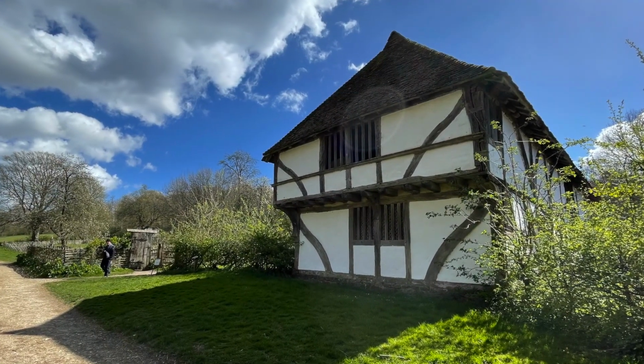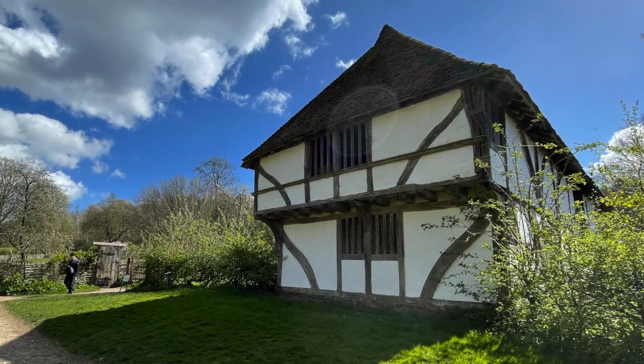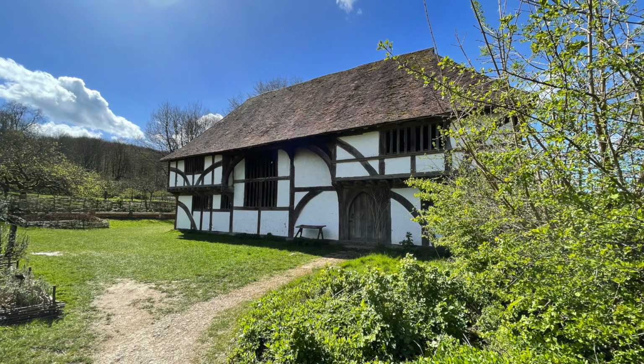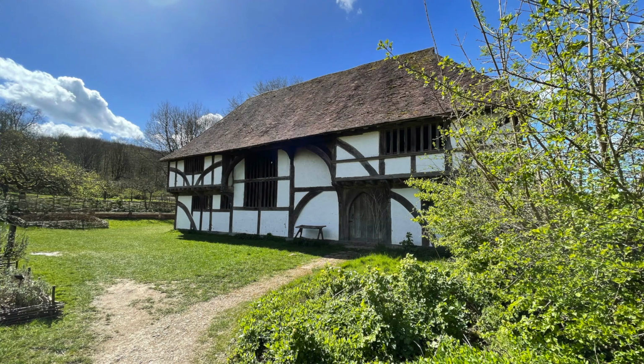Now, do you know who lived here? Do we have any records of its history, this particular building? Well, finding records for vernacular buildings of the ordinary people is haphazard, really.